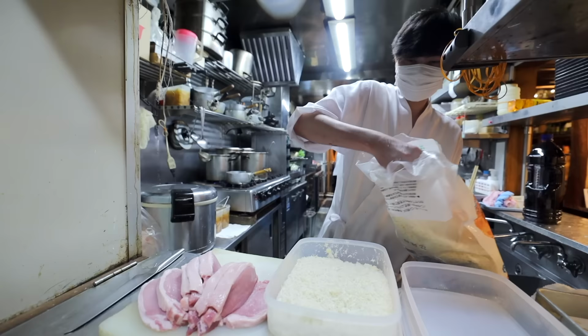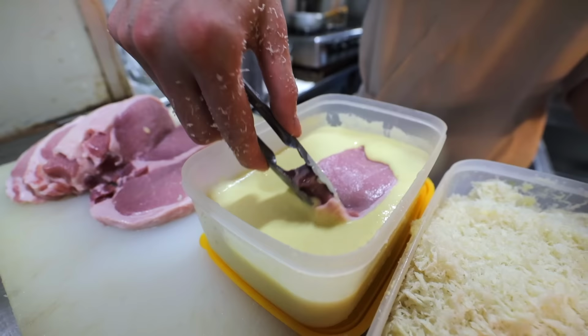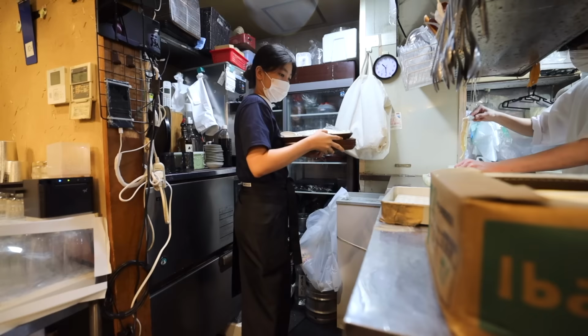Hot diggity, he's preparing the pork katsu batters, one of my favorites. So because the shop gets so busy during lunchtime, the workers must get each item on the menu as ready as possible so it can be quickly cooked or fried at the time it's ordered.